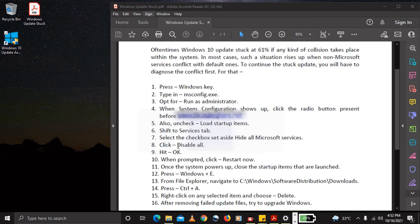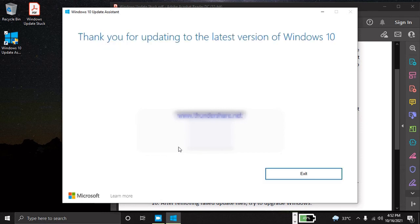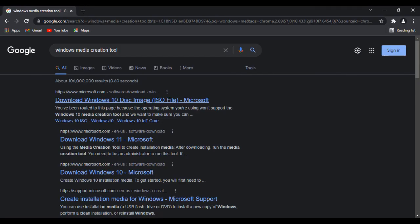Then click Windows 10 Update Assistant. So whatever updates you have, it will take place. It shows thank you for updating to latest version of Windows 10. So I've updated my system, so it's showing that it's updated, as you can see over here.